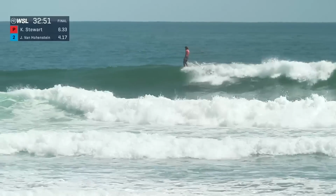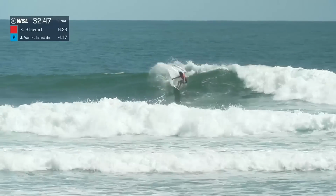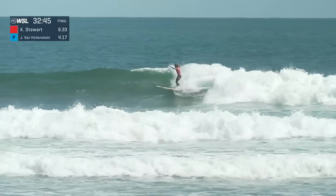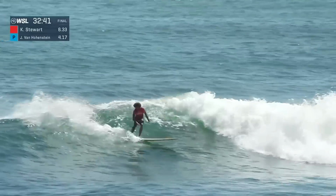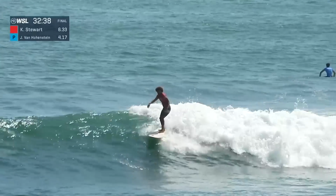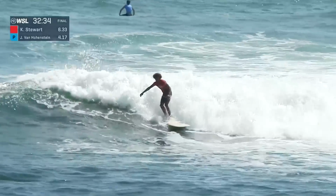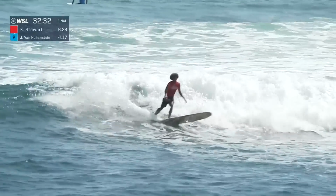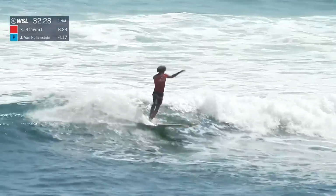Got this wave with priority, straight to the nose. Classic soul arch, hang 10. Doesn't get much better than that. Now he has to carve back into the power pocket. Onto the open face, a beautiful hard turn there for Kaniela Stewart. It's almost like he's just telegraphing, waiting to see when he can cross step back to the nose. There's that traditional drop knee turn there, through to the inside section.